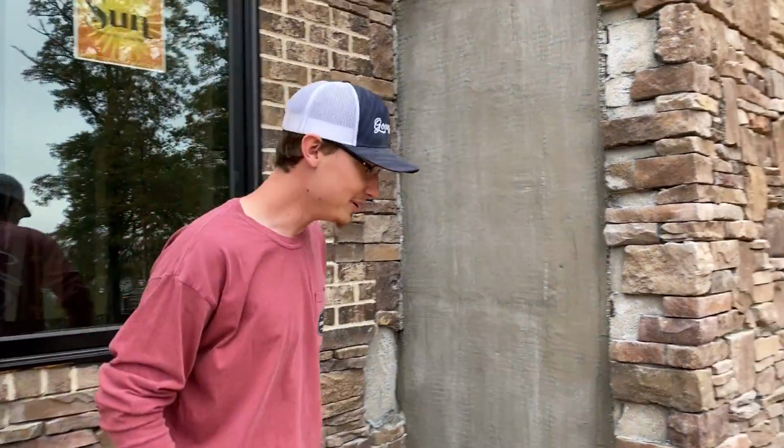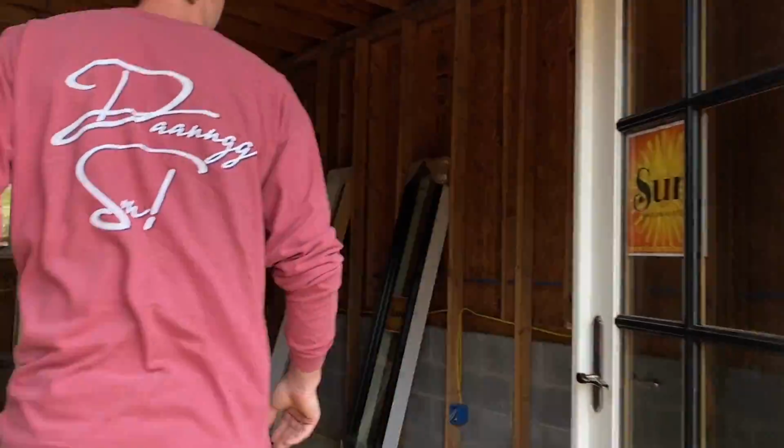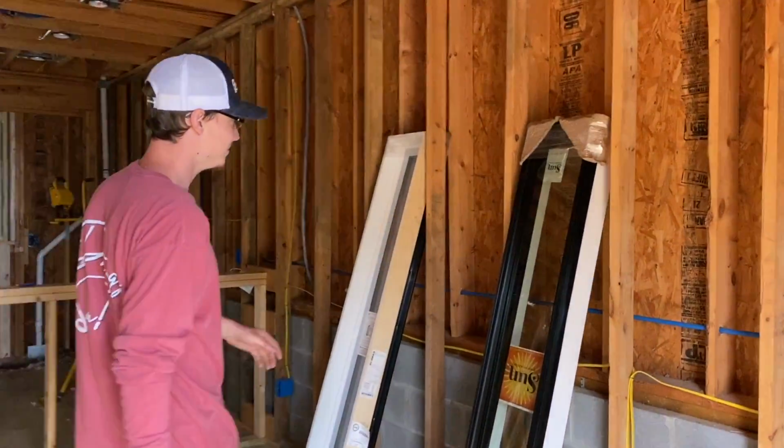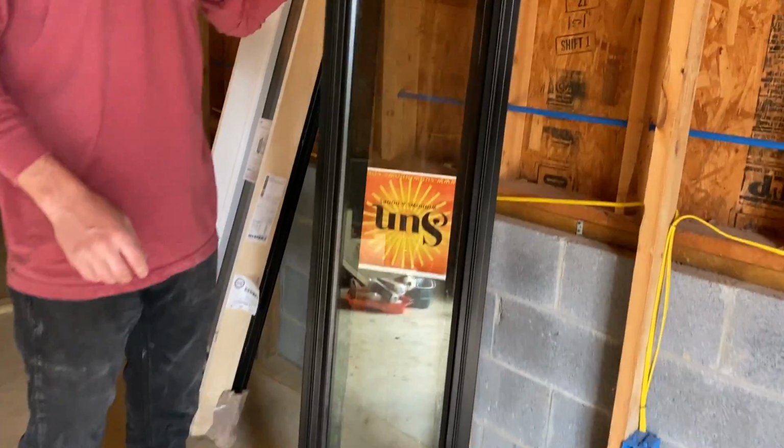And also we had JB Millworks come out here. Dude, they dropped off our windows. Let's go check them out. Our last 2 windows, dude. They couldn't make it yesterday, but no worries, man. Look at these suckers. These are super sick, and they're gonna go right beside the door.